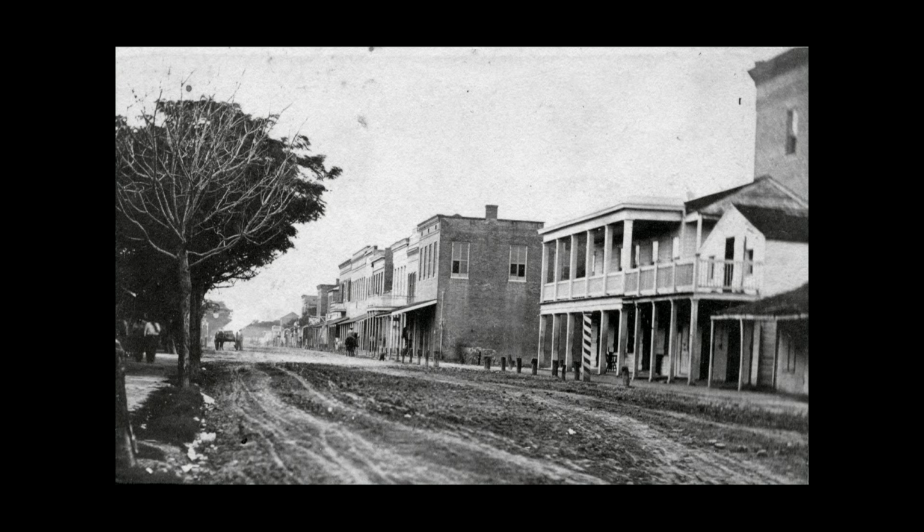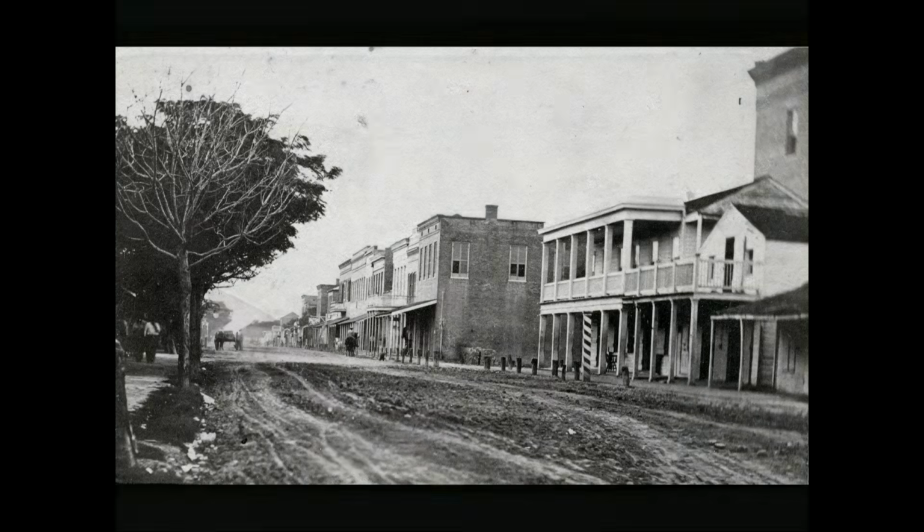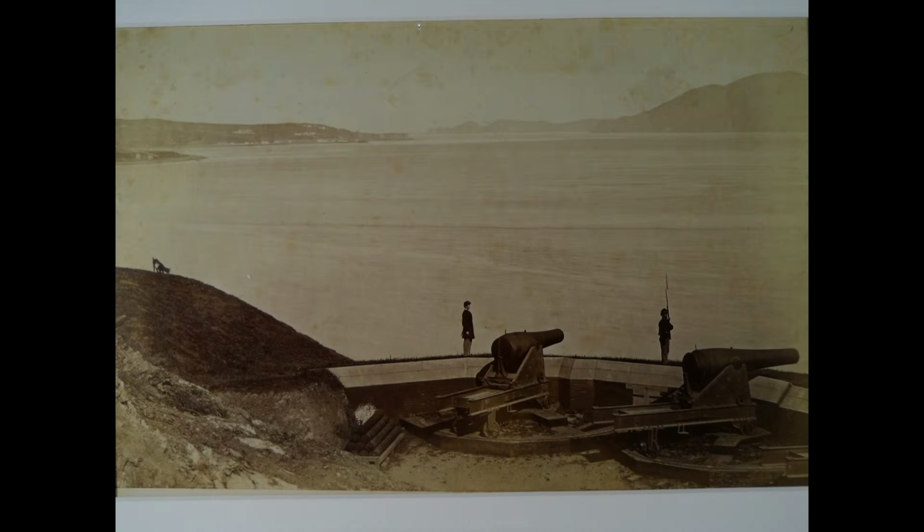We have them in Brownsville, Texas, that you're seeing here. We have some photos taken actually at San Francisco Bay, and this is among one of the very few photos that was actually censored during the Civil War because this was a prison during the Civil War.